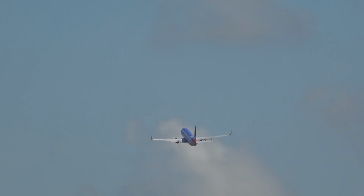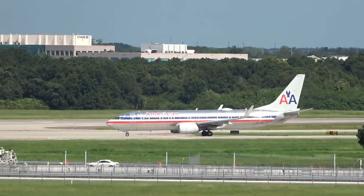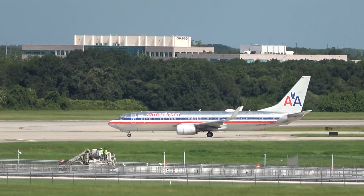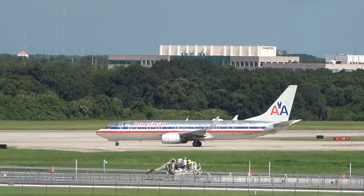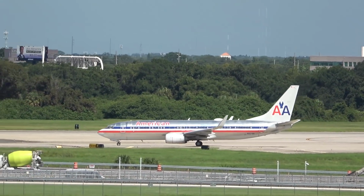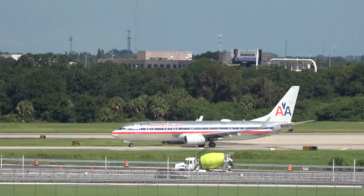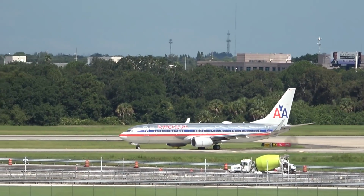Oh, here's a nice surprise. 445 to Miami. That's the American Heritage livery. Oh, I love that skin. I just have never gotten used to the new look. Love the classic retro livery.